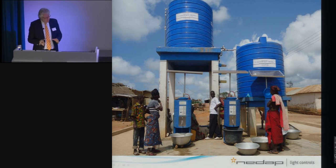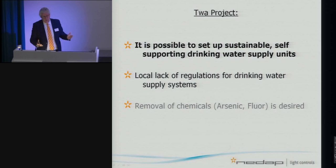But we showed that it is possible to set up sustainable, self-supporting drinking water supply units. And also the women had more time to do their work and didn't only collect the water. Still, we ran into some issues with regulations locally, and we got a lot of questions about removal of chemicals like arsenic in Bangladesh, for example. But then these could also be add-on units.